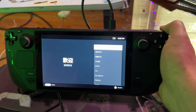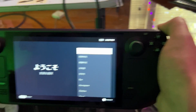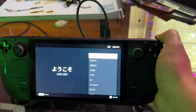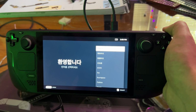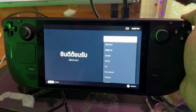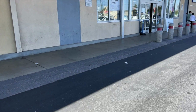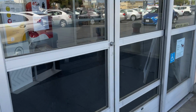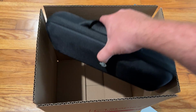So after that, I followed all of these steps. First off, I took the microSD card out of my Steam Deck, my 1TB baby that has all of my games on it. Then I wiped my Steam Deck. Then I took the screen protector off. I put the Steam Deck in its case and wrapped up the cable and put it in the little slot inside the case. I actually don't have a printer here at my apartment, so I emailed the RMA instruction sheet and the shipping label over to Staples, got them printed out there, walked home, boxed everything up, and mailed it off to Valve.